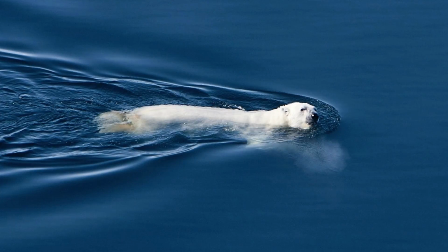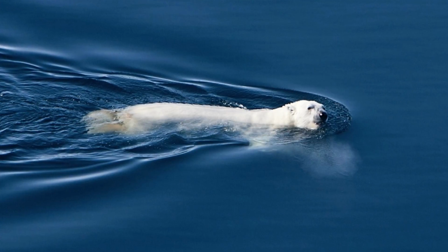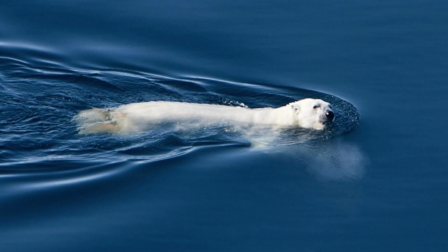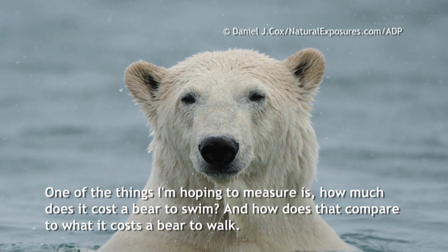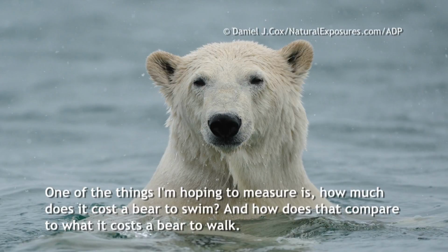This bear swam basically 2 miles an hour for 9 days straight. She never really varied her rate of speed and just plugged north. One of the things I'm hoping to measure is how much does it cost a bear to swim, and how does that compare to what it costs a bear to walk?